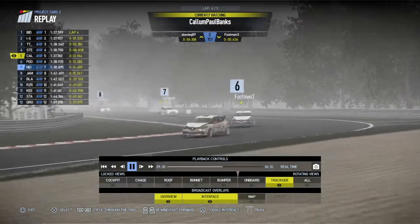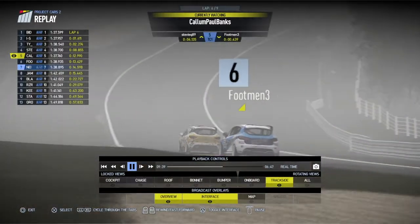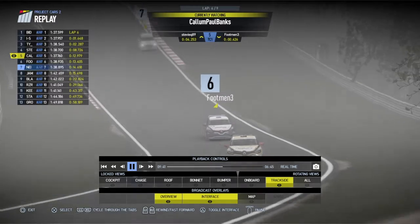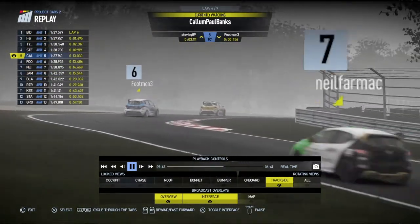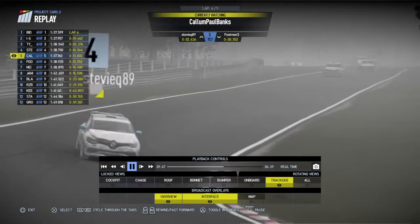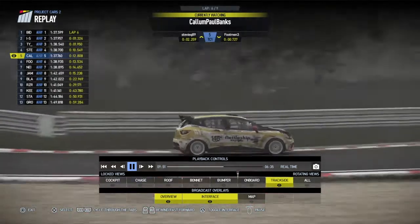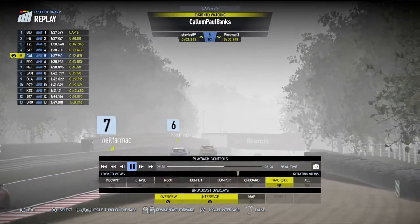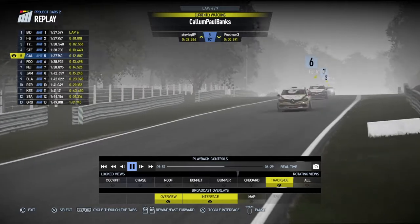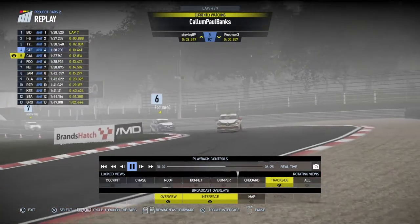As we see Neil Farmack running a bit hot into the previous corner and losing the car on the way out, but luckily recovered it all good. As we go into Sheen Curve, Footman trying to stay with Callum here, but Callum pulling away a little bit. His next target, Stevie, if he can keep up this consistent pace. So Callum finally getting used to this car, as Footman, Neil and James Deluxe chase him down. To no avail so far.